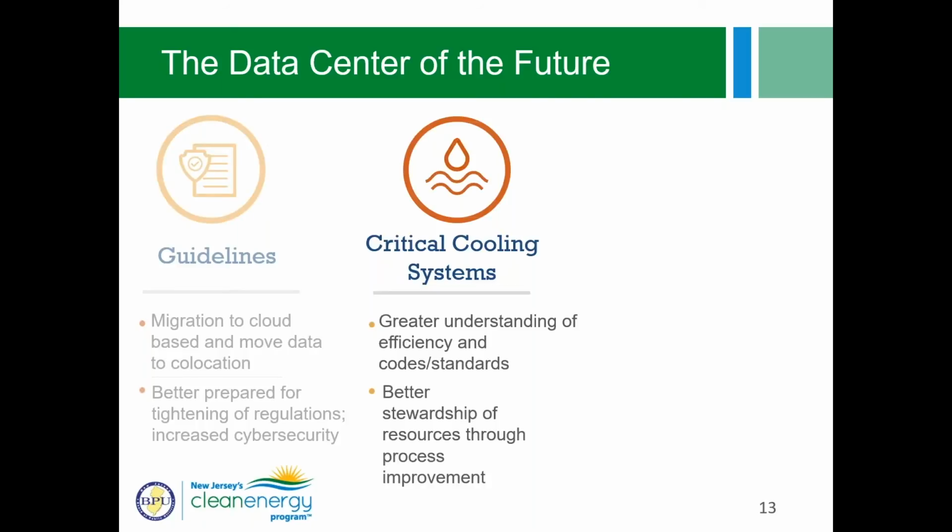And then critical cooling systems. That's what we, as energy efficiency professionals, are most concerned with: maintaining the highly efficient cooling systems, the mission critical systems for those facilities, your facilities. We want a greater understanding of energy efficiency codes and standards, and that is taking place as well.